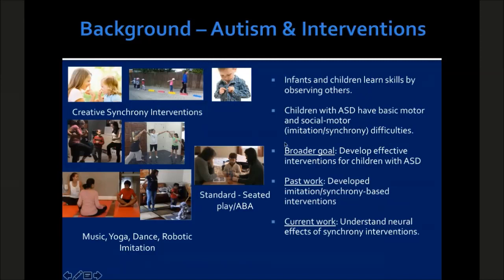So the work that I've done in the last 6 years or so has focused on the use of creative synchrony interventions. So the idea is to use engaging contexts. So what has been done in the standard of care or out in the community is called applied behavioral analysis. And the focus is to train the child to learn skills step by step by using a lot of reward and reinforcement. Most of the therapeutic activities are sort of promoting communication as well as academic skills.